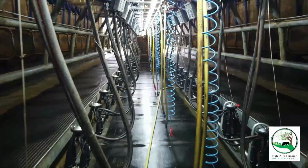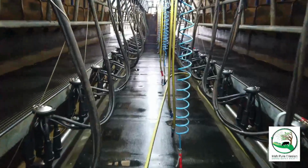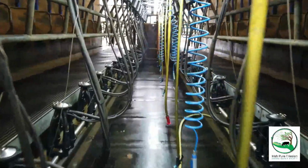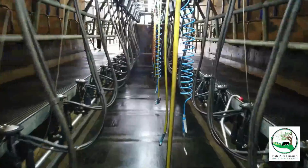7,332 kilos of milk, 4.07 butter fat and 3.69 protein. Our butter fat is probably a little bit low. We were recording through jars at the time, and we've changed across to milk meters now. That's 569 kilos of solids from the herd, with a 364-day calving interval and 88% calved in 6 weeks.